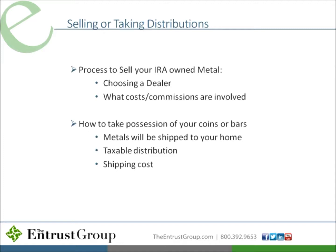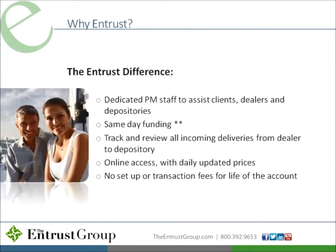So as we move on to 11 o'clock, I'm going to kind of move forward as we're getting close to the end anyway. Just as mentioned, some of the Entrust differences, now that you know the process, you know the buy side, the sell side, the in-kind distributions. When we opened our physical metal IRA department, what we wanted to do was put together a dedicated staff, not only to assist clients, but dealers and depositories. So there's one central location that all transactions flow through, which makes life easier on the dealer and on the depository. It just makes things much smoother and efficient. It also allows us to have our same-day funding policy.